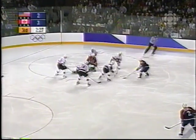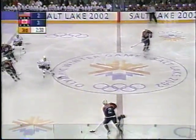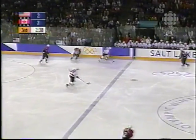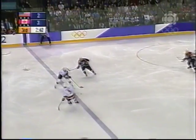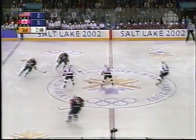3-2 Canada. Hull was there trying to get his stick on the puck to get a shot away. Have to watch Hull all the time. Having a great Olympics. Ever dangerous. So is Lemieux. But he tried to fool Miller. It hit a skate. Back up to center was Hull. Lost it.